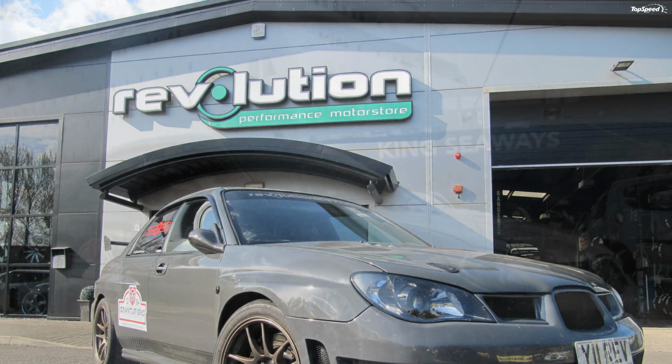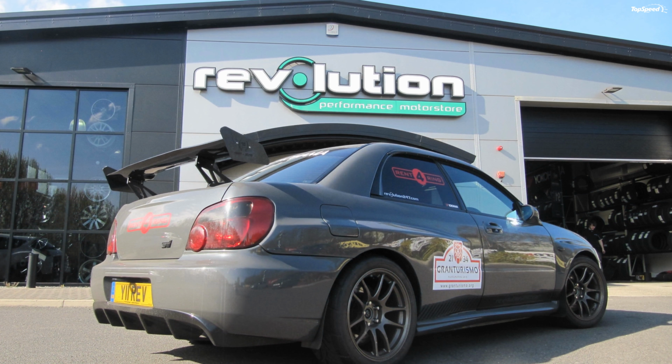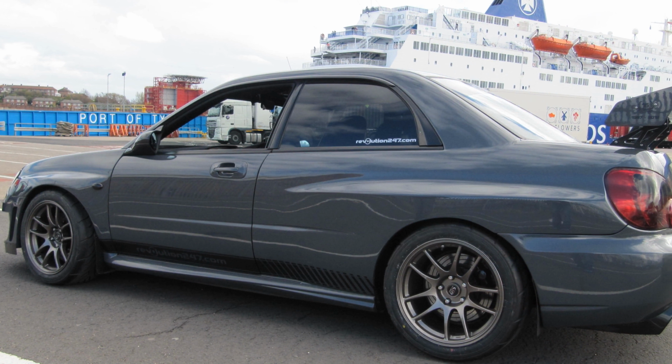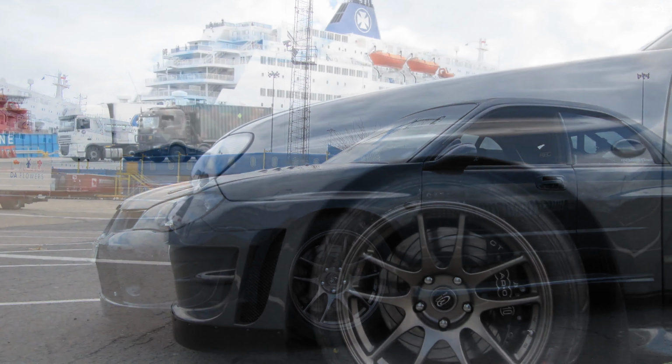The 2003 Subaru Impreza STI by Revolution Motorstore. Just recently, we brought you the announcement and video of Revolution Motorstore's Subaru Impreza STI that it dubbed Project STI, becoming the fastest Impreza to ever lap Nürburgring.